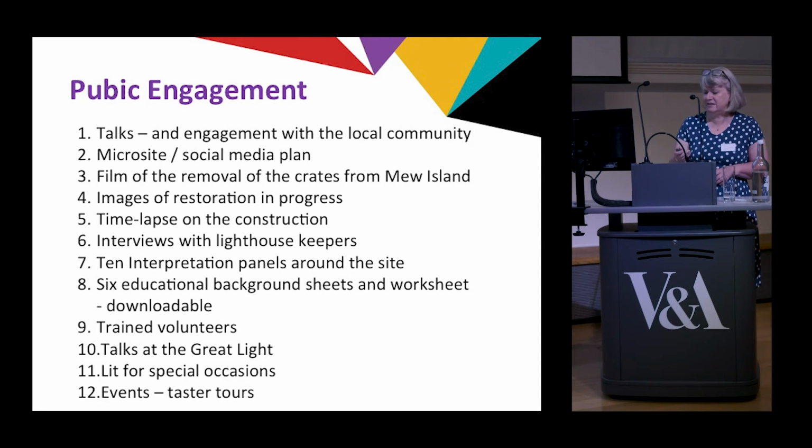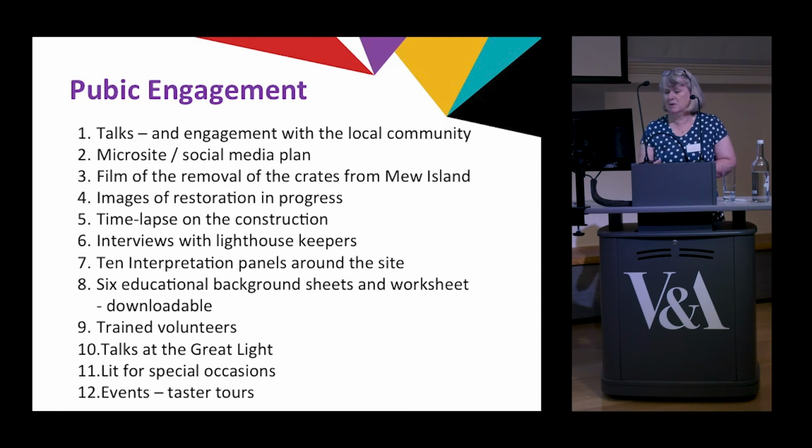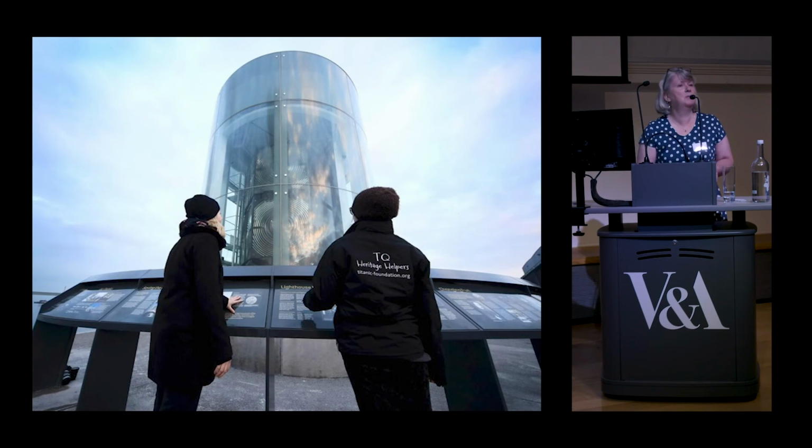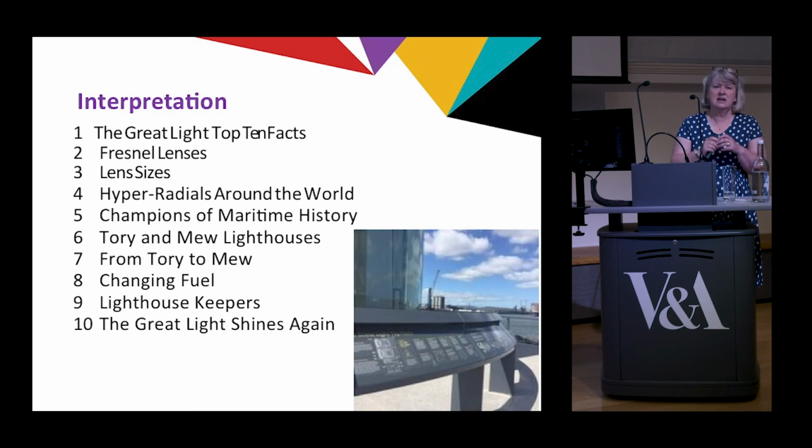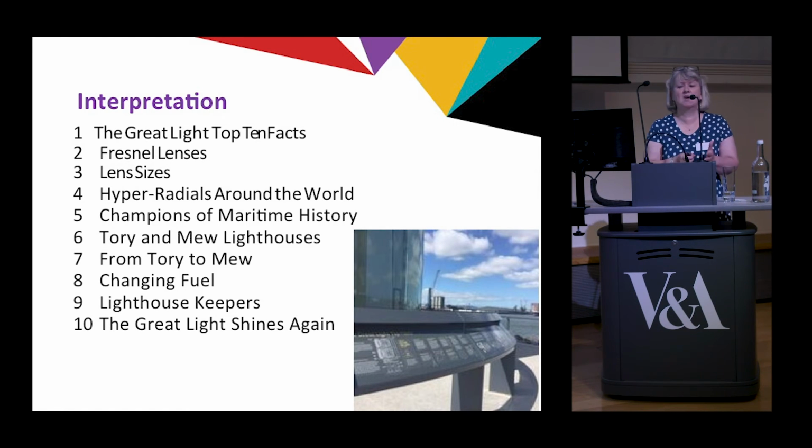These are all of the many things that we did, including helpers and volunteers who help explain the site. The other difficulty was the interpretation, because it is a very, very complex story. It involves two lighthouses, two islands, the splitting, the whole history of why it was created, as well as the people's story. For those of you who like lighthouses and find them romantic, lighthouse keepers left in the mid-1990s. So archiving their story is an absolute must.